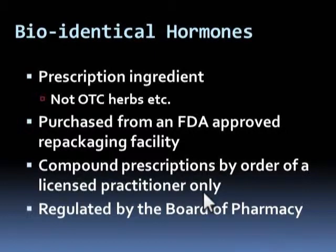It is then compounded into a prescription by order of a licensed practitioner. MDs, DOs, NPs, PAs, your typical allopathic practitioner. In the states where NDs are allowed to prescribe, you're seeing they are prescribing bioidenticals. They are big into that as well, and it's regulated by the Board of Pharmacy, by the state. It's typically not under federal guidelines, which is a good thing. You don't need layers and layers of regulation.